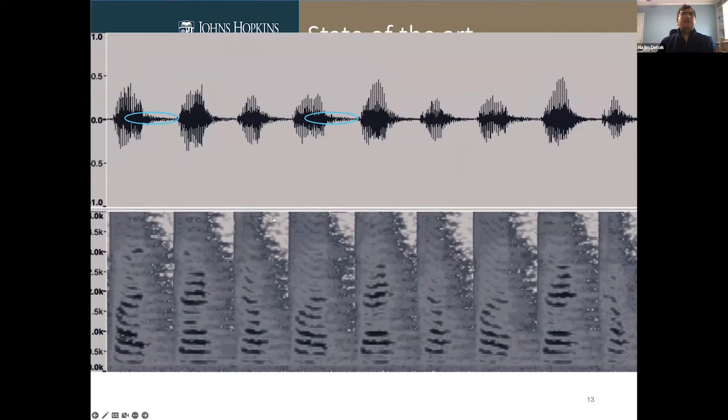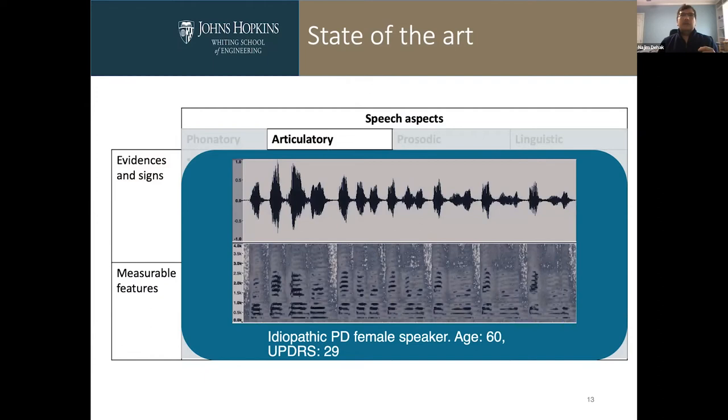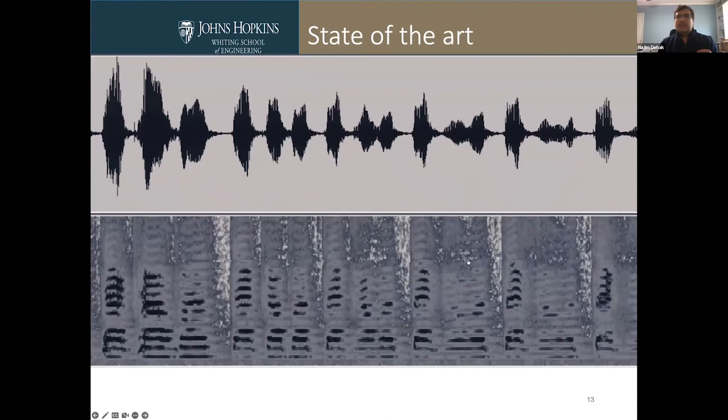And if we now go to, for example, a patient who has Parkinson's, with the same task, you can see that some of the definition is completely gone. The closure does not happen before the burst. And so here, you can hear. It sounds like something other than pataka, more like badaga sometimes, because the closure didn't happen before the release, which may cause the difference.